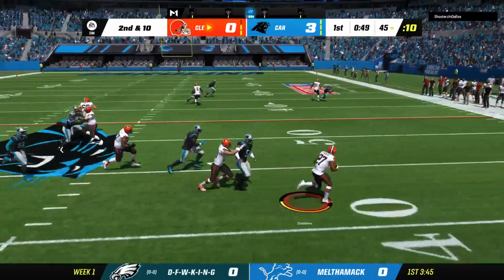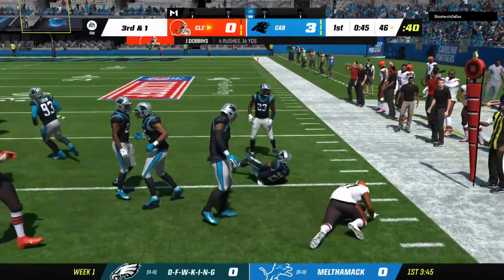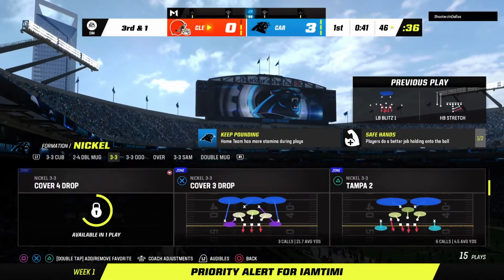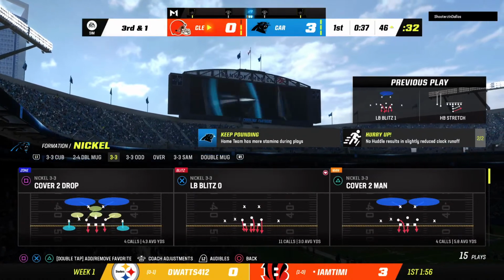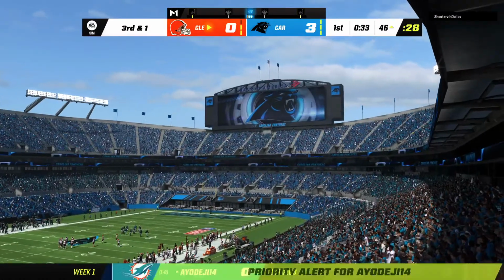A give, Dobbins trying the right side. And he'll get across midfield and into Carolina territory. 9 yards, not quite enough, and they'll be left now with 3rd and 1. That's a really nice job by them picking up the run blitz and detecting it and blocking it and turning it into a nice run.